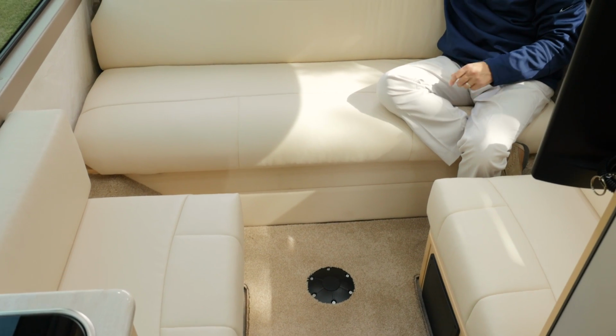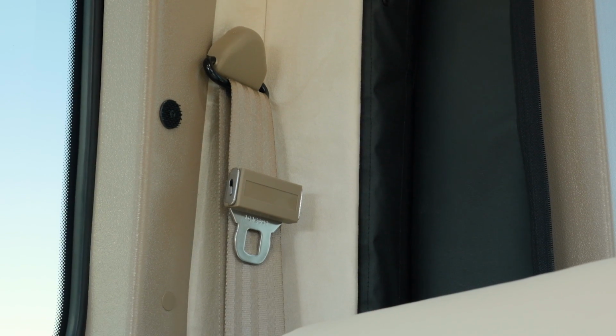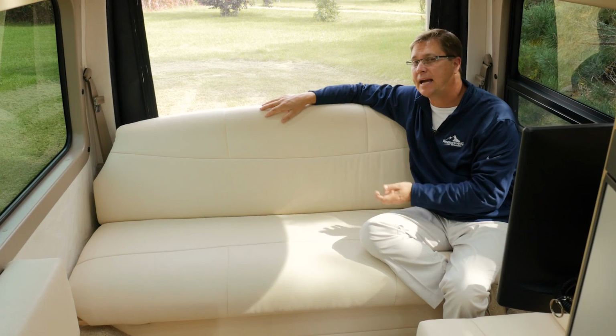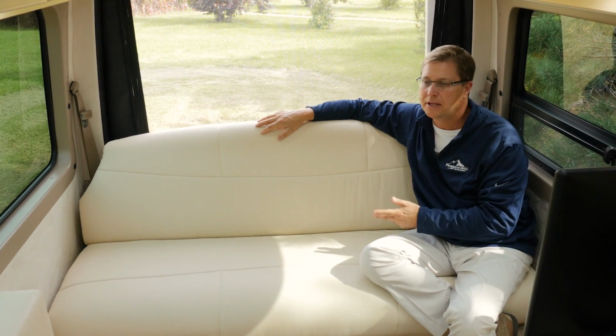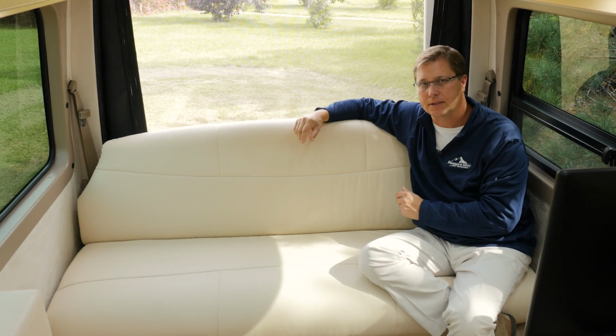So our power sofa is equipped with 2 3-point seat belts for those times you need to take extra passengers. It's also covered in our rich ultra leather. This is our cream color, and the advantage of real ultra leather is it's super easy to keep clean, it's pet friendly, and it's breathable. So you don't stick to it like real leather and it doesn't get really hot.